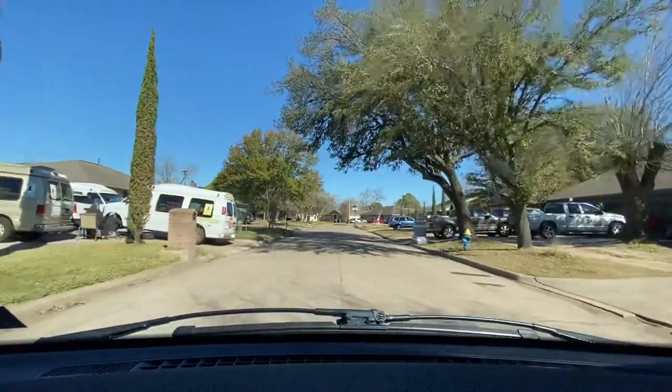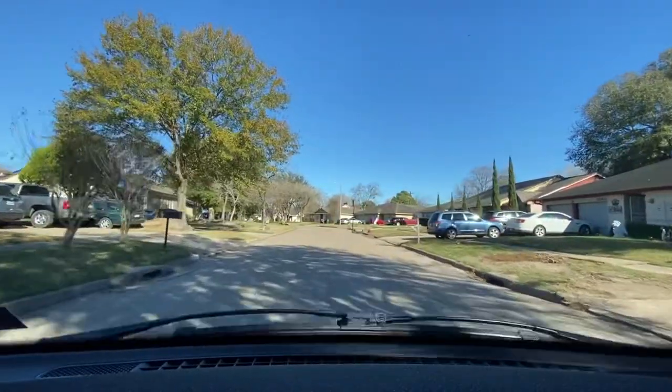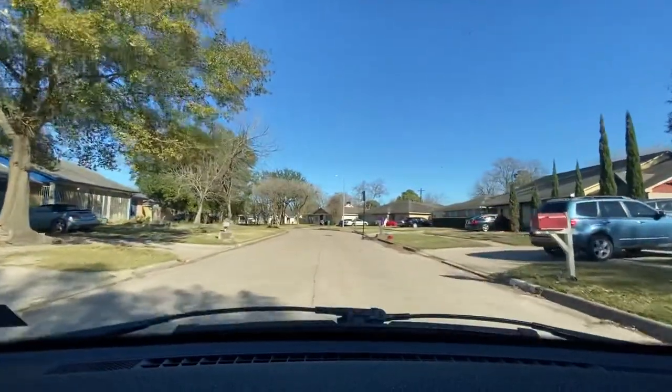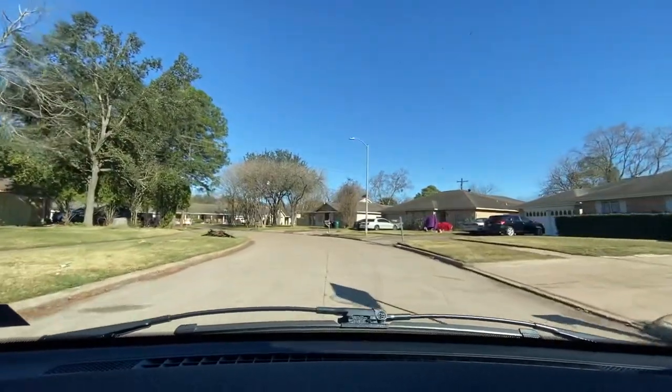Look at this ice cream truck on my left, y'all. Or it's an ice cream van. Yeah, that's an ice cream van, guys. It was a private ice cream van, I guess, for this neighborhood. Oh, there's another ice cream van over here. There's like two or three ice cream vans.